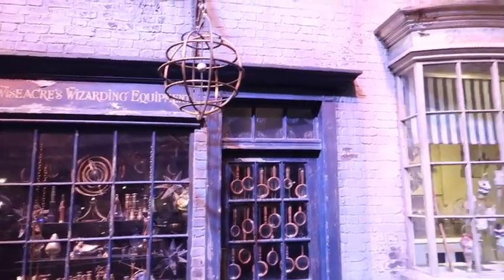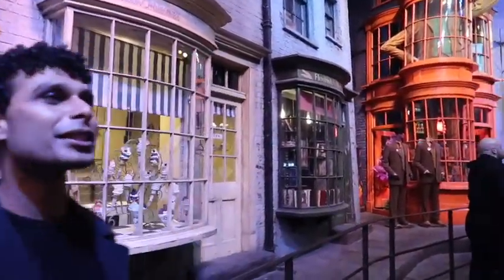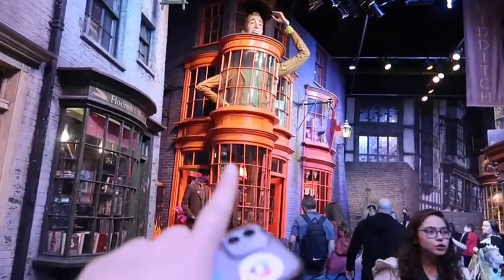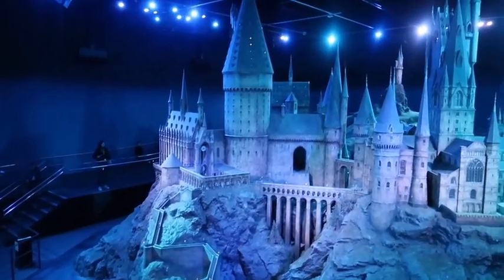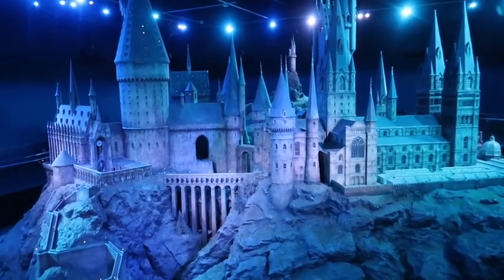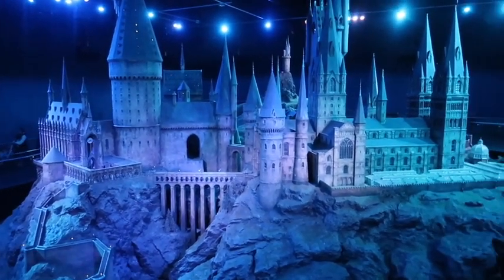So cute. It reminds me of the Shambles in York. Weasley Wizard Wheezes. Love it. The best bit to last. Look at this. The Hogwarts model. So beautiful.